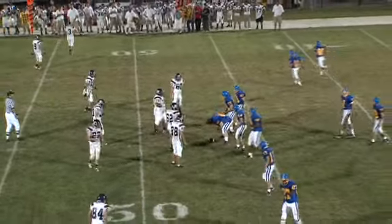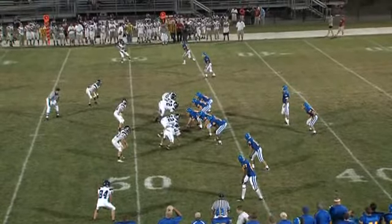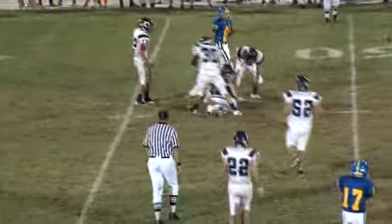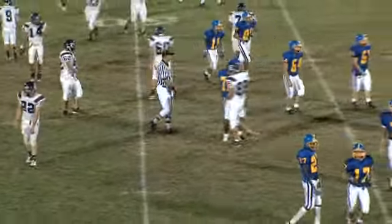They'll keep it in the shotgun. 4 wide receivers for Wilburn, and he has got 1 running back next to him. Wilburn throws over to the right. That is through the hands of Kyle Birch. Wilburn's pass intended for Kyle Birch is incomplete.